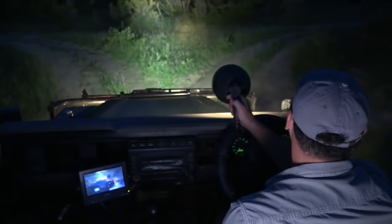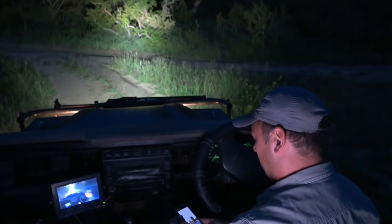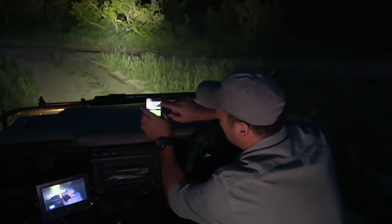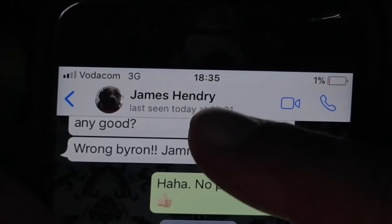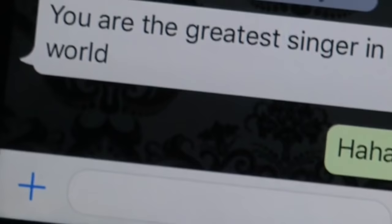Something slightly off topic, which some of you might find a little funny, but this morning I had to sing a song in the tent. James asked me to sing a song. It was terrible, Night Crawler, about the earthworms. And I just want to show you something over here. Have a look at the top of the phone, it's James Hendry's name. And at the bottom, if you read that message, it says, "You are the greatest singer in the world." Thank you very much, James.